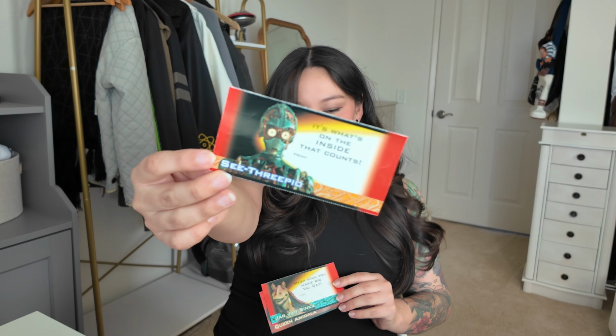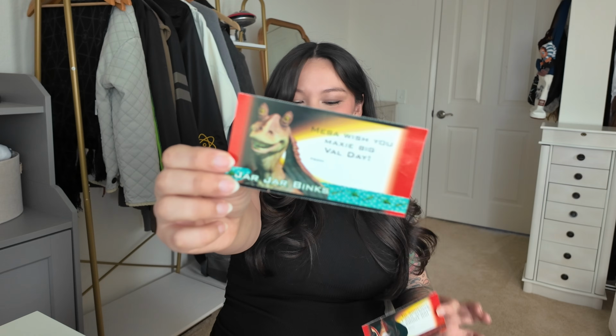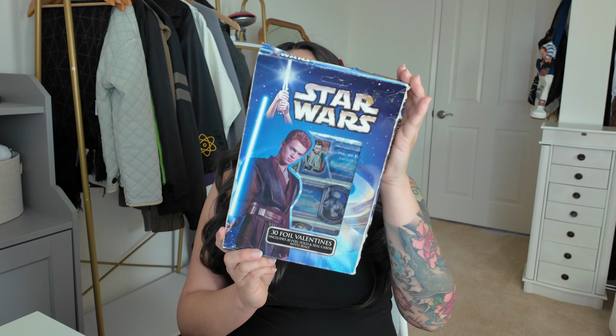It's what's on the inside that counts. C-3PO. Missa wishu, maxi big, valde. And then we've got Queen Amidala, to someone I can always count on. I don't know if I'm going to use all of them, but I might give out some just for fun somewhere. Sometimes you just need to spread a little joy, and especially now, I think we need some in the world.